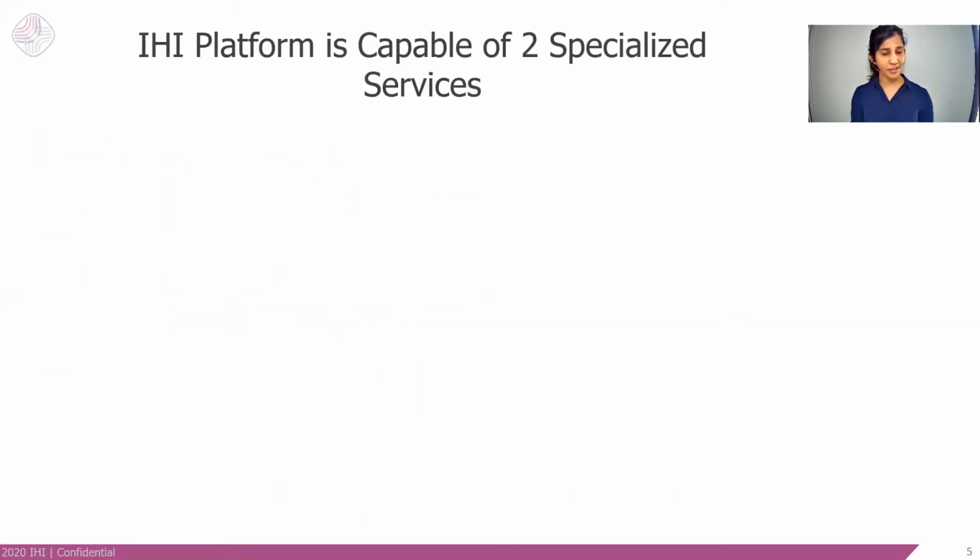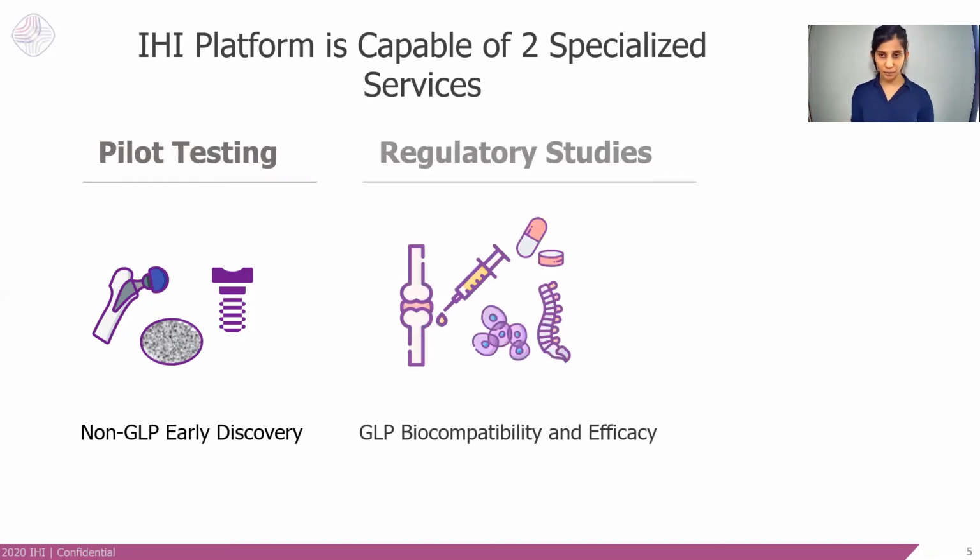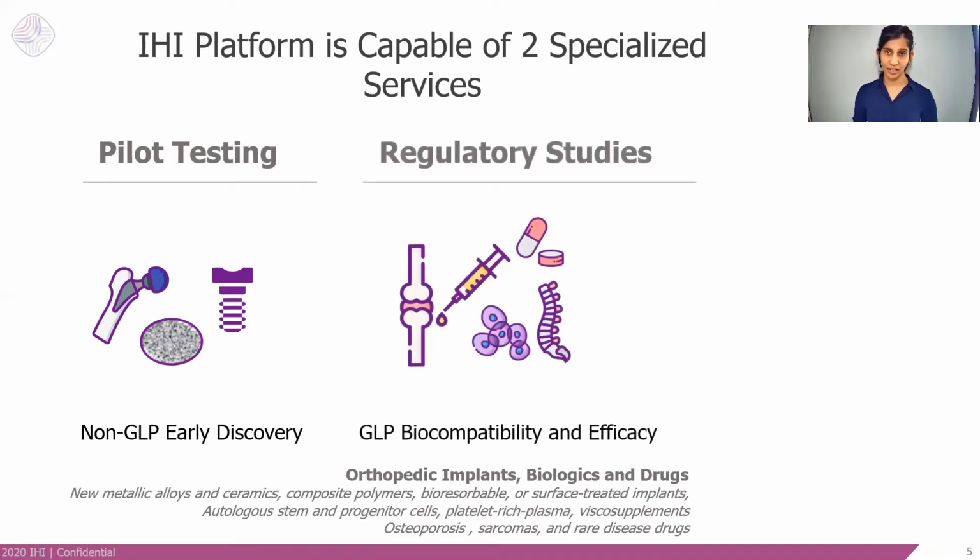So who would be using our platform? If you're a company like Medtronic, which needs to select a coating for a hip replacement device to prepare for an FDA pre-submission, then we would do pilot testing as non-GLP and identify your best candidate. If your product is later down the pipeline and does not need to undergo a large animal study to file for an IND, then we would do GLP regulatory testing of biocompatibility and efficacy.